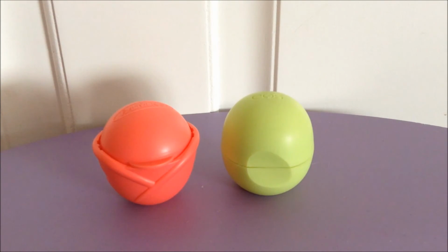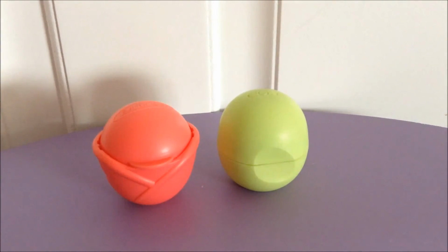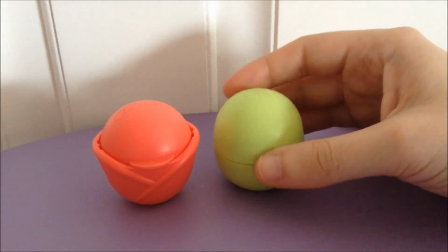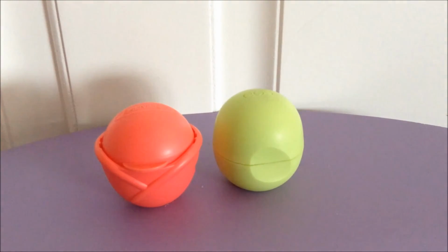Anyway, if I had to pick one over the other, oh shit, I don't know that I can pick one here. This is going to be really tricky because I love both of these. This is one of my favorite EOS products. It's one of my favorite lip products in general. And this, by far, is one of my favorite lip products I've ever used. I'm honestly going to admit it's a tie between these two.